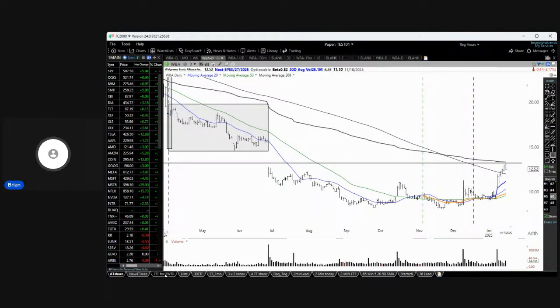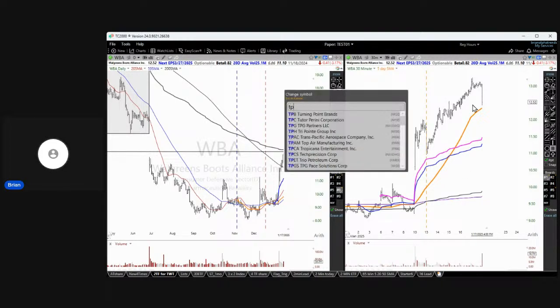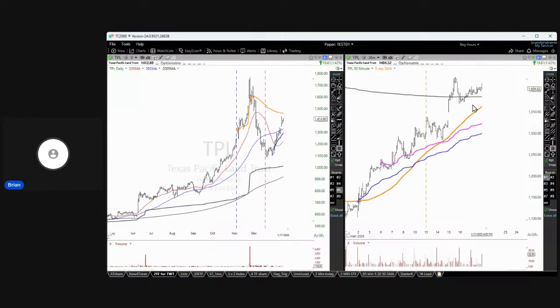If you're long in here, lock in your gains, raise your stops dramatically. I think it's highly likely that this stock in the next 3 months or so will be back, and probably sooner, down towards that $10 level. So be careful with one like that. It's in a downtrend, and this is a bounce in a downtrend.